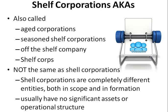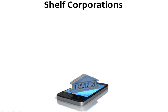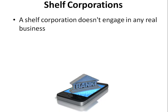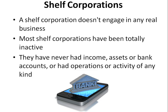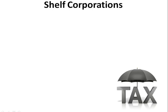They are not the same as shell corporations. Shell corporations are completely different entities, both in scope and in formation. They usually have no significant assets or operational structure. A shelf corporation doesn't engage in any real business. Most shelf corporations have been totally inactive. They have never had income, assets, or bank accounts, or had operations or activity of any kind.